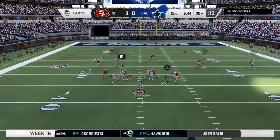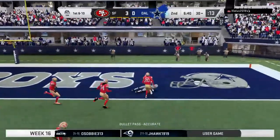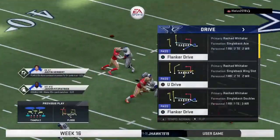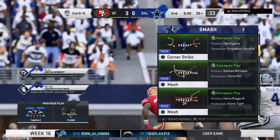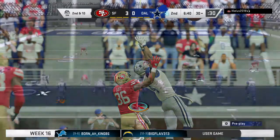Operating from the gun. Herbert. He'll rifle this one deep right side. And that is incomplete. Showed off the arm strength there, but to no avail. 2nd down. I know he wants to get his team back in the game, but a 50-50 ball right there that maybe was a little questionable. Yeah, he's pretty lucky to get that one back.